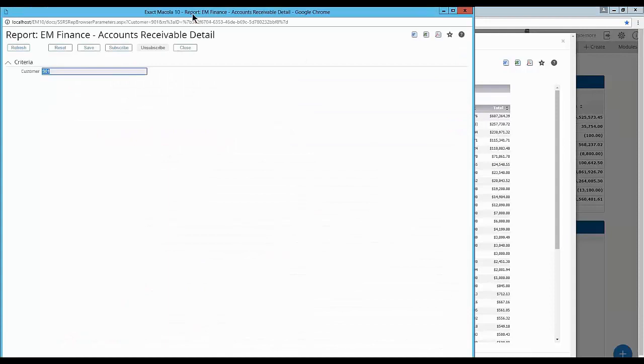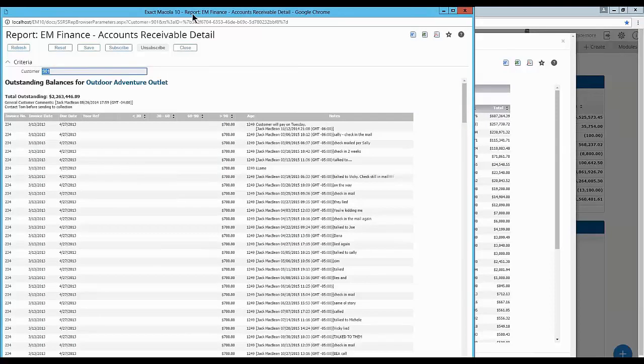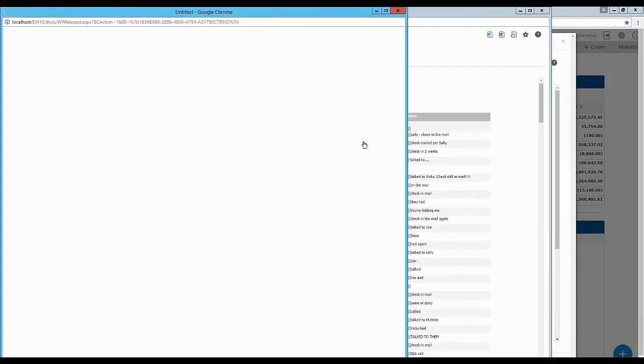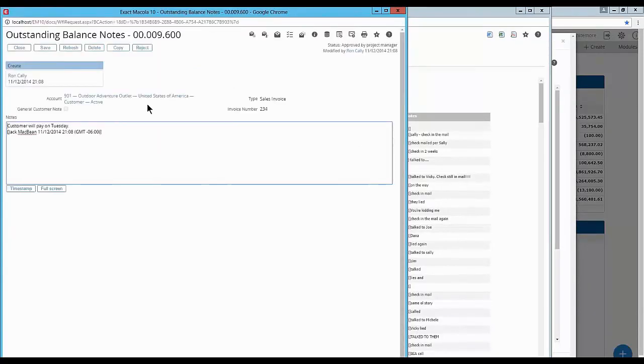So now let's say we want to track the communications with that customer. We can drill down into the notes section, and we can either edit an existing note or we can create a new note. But what this is going to do for us is allow us to use the workflow engine, and then if we want to automate this and send it to different folks for different approval levels, we have the ability to do that.